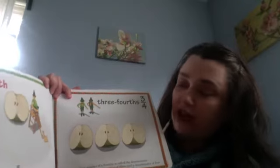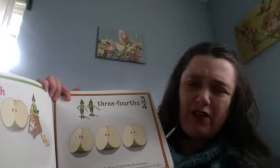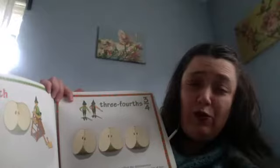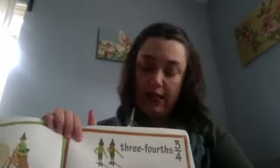The top of the fraction is called, do you know the top of the fraction's name? Starts with an N. Numerator? Yes, numerator. The numerator of the fraction is 1 because you have 1 of those pieces. So we have here 3/4 because I have 1, 2, 3, and they're all size 1/4.